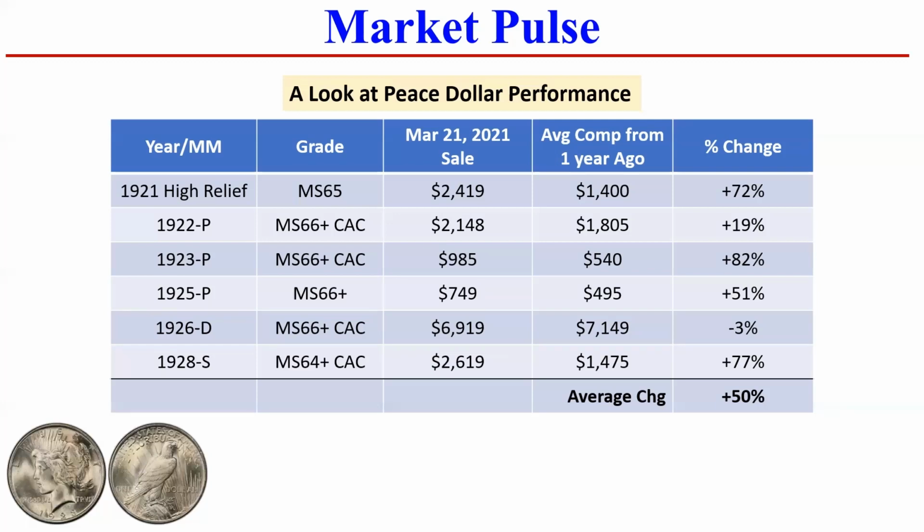And you could see that Peace dollars are just on fire, like so much in the rare coin market, with the one exception being the 1926-D. Now, on one hand, you might say, well, that's just an anomaly. But I've been mentioning on these videos that coins under $5,000 are the ones doing the best, and coins over that are still doing okay, but not nearly as good as the lower price coins. That's where the biggest percentage gains are, in coins under $2,500. And as you can see here, that's really reflective of this breakdown of performance.